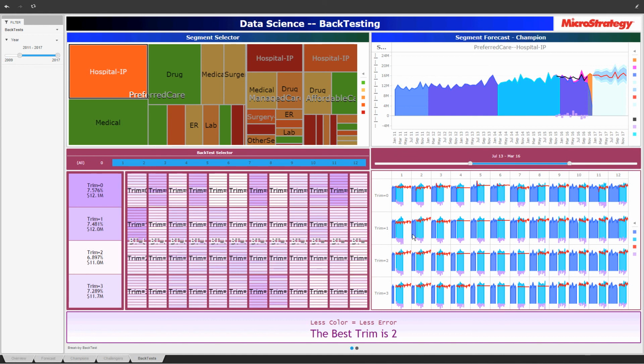On the lower left, we visualize all the residuals. Hopefully by now you'll know that residuals represent the forecast error, and less error is better. Therefore, less color is better. And this visualization represents the thousands of models that we built for each segment, and it makes it clear which trim is the best. For preferred care hospital inpatient, we see that a trim of 2 has over $1 million less than the forecast error if we had done the usual thing and didn't trim at all.